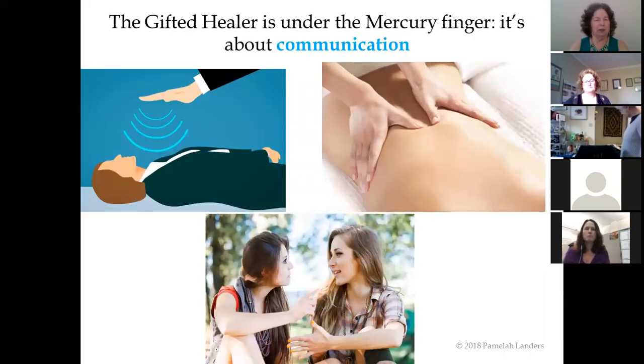And since it's under the Mercury, it's about communication. The communication can be verbal or nonverbal. It can be something like doing Reiki on somebody or doing some kind of body healing or energy healing. You can do something like massage or some other kind of body work. It can be talking. There isn't a limit. You can just touch somebody. There isn't a limit on how the communication happens.